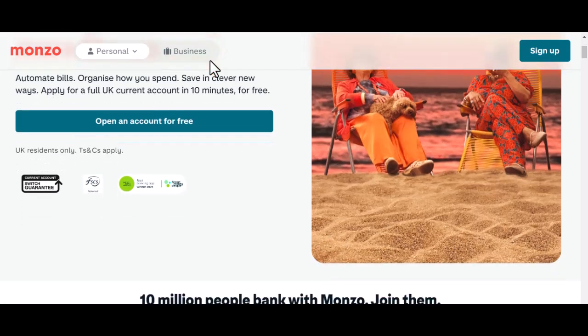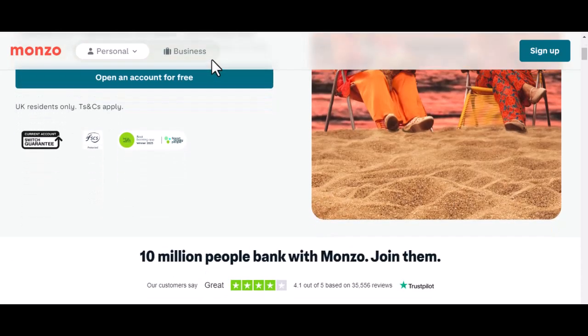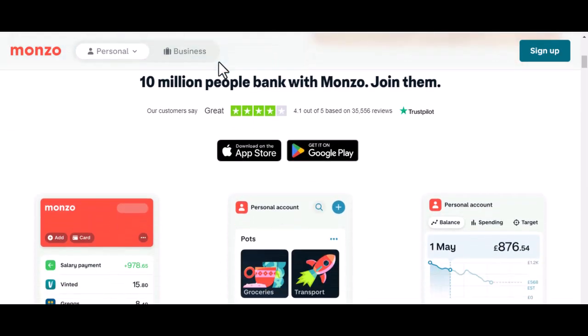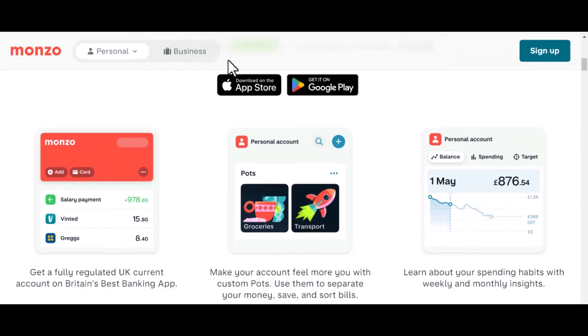Let's break it down. First things first, Monzo is a digital bank. It's like having a bank in your pocket. But can your friend, family member, or even that random person you met online send you money through it? The short answer is yes, they absolutely can. Now, let's talk about the different ways this can happen.